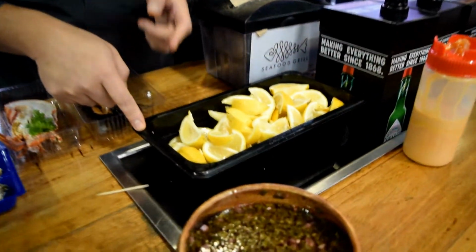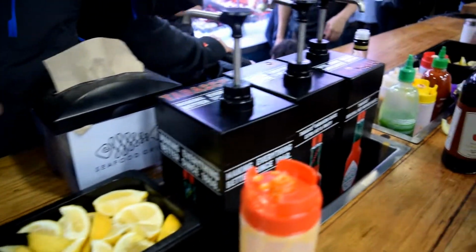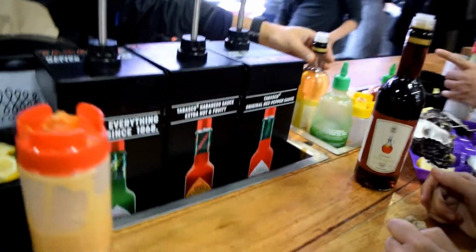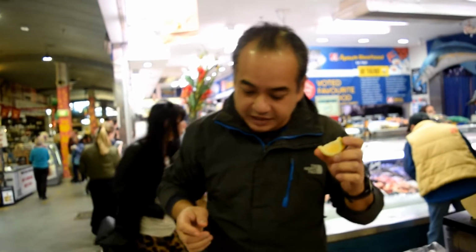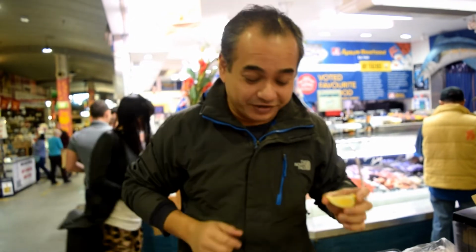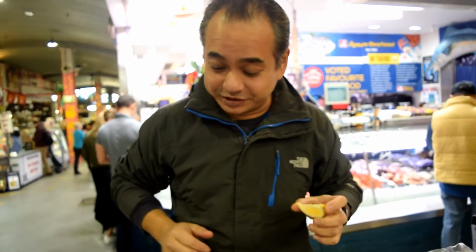Freshly cut lemon. We have a variety of Tabasco sauce. What's that? Vinegar, sriracha. So from my experiences, the different oysters have different flavors. And usually the larger ones are a bit less flavorful than the smaller ones. I've had small oysters that's been really intense in flavor before. So I'm eager to try these oysters and see what they taste like. Alright, I'm going to just squeeze a little bit of lemon. I just like a tiny bit of lemon with my oysters to retain that oyster flavor.